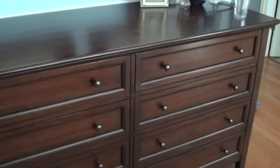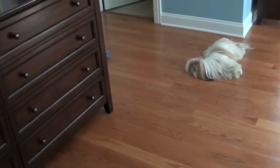Okay, so here we are at dresser number one, we'll call it. And this is the one that's right next to the bathroom, has the two big mirrors over it, and my bed, our bed is over here. So it's probably the most convenient for Don. And so that's where I focused his drawers.